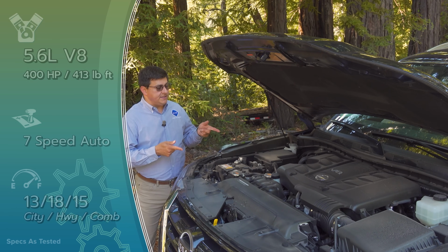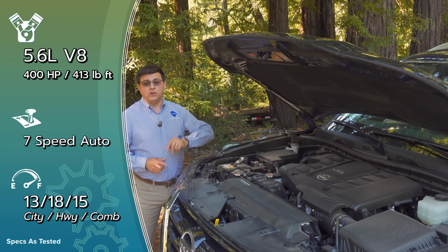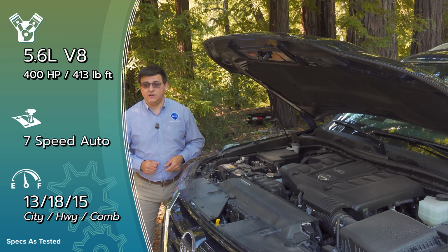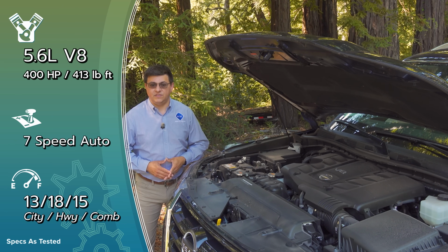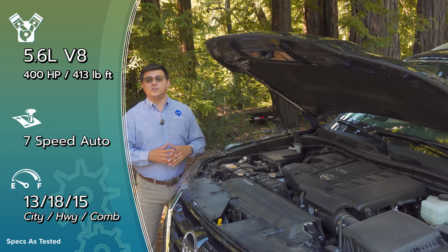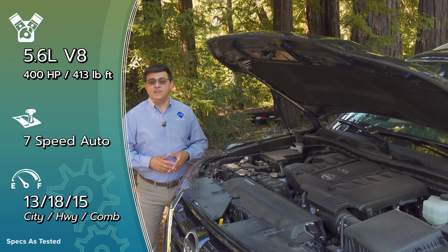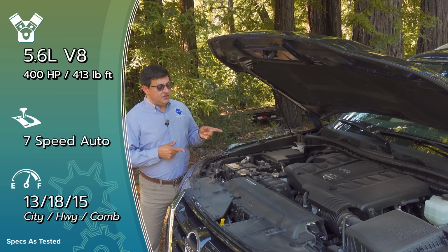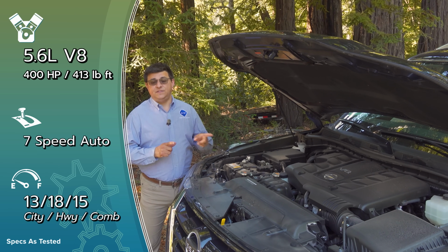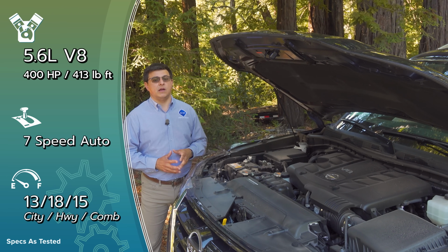Depending on your needs, the Armada's engine may either be an asset or a liability. We get more standard power, 400 horsepower and 413 pound-feet of torque than we find in most of the competition, thanks to a standard 5.6-liter V8. This is the same V8 that we find under the hood of the QX80. It's mated to a standard 7-speed automatic transmission and your choice of rear-wheel drive or four-wheel drive. The downside to this engine and transmission combination is that it gets 15 miles per gallon when equipped with four-wheel drive. That's definitely below the newer competition.